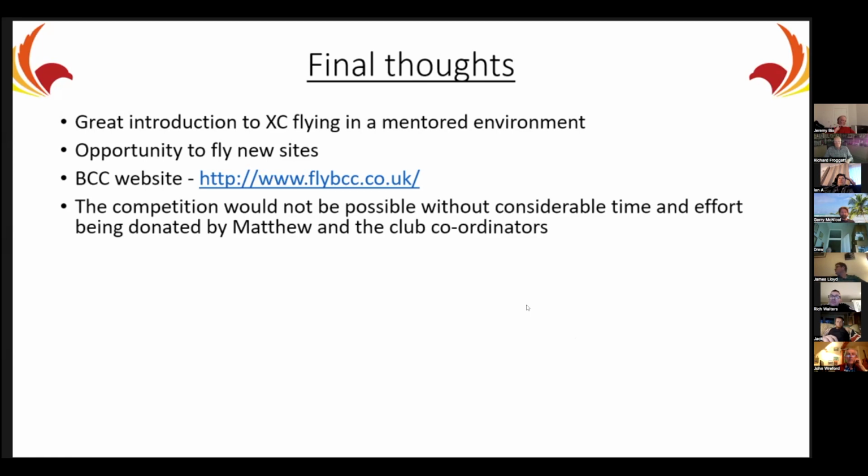Matthew and the club coordinators, I think it's difficult to put into words how much time and effort they put into this competition behind the scenes. I've been on some of the software meetings this year, looking at Tim's new software and the testing going on. Without Matthew and the club coordinators putting in so many hours behind the scenes that nobody ever sees, the BCC wouldn't be possible. Viv especially has put a lot of effort into the software. Absolutely. So I think it's all of our thanks to them for making it possible.